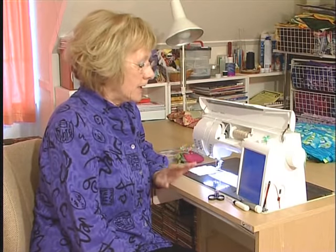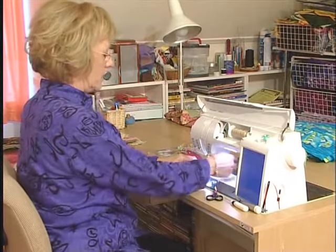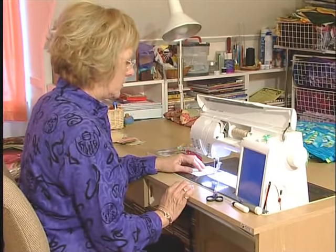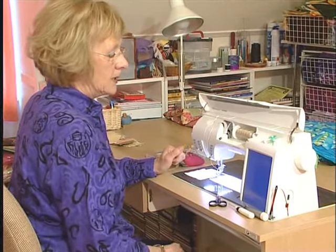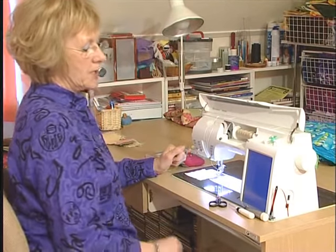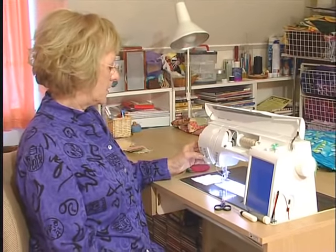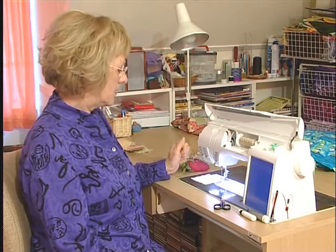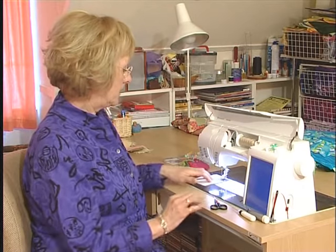The sewing machine I use is a Husqvarna Viking Designer SE. There's such a wide range of sewing machines on the market today. I like this particular one because it has a sensor system. You don't have to have a lever at the back, and when you put your foot on the pedal, it just starts immediately. It also has a lot of alternative stitches that you can use here, and it has a button which just cuts the thread, so you've really not much need for scissors.